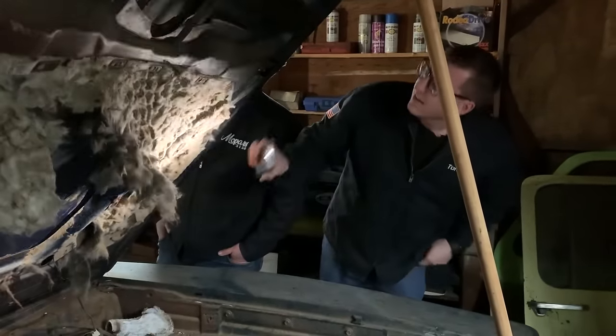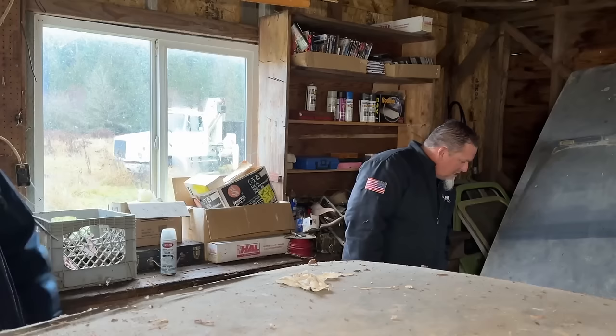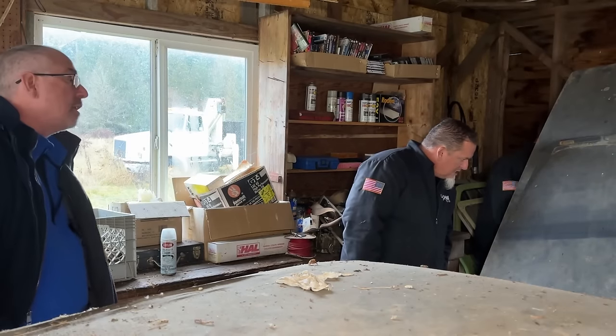Oh, yeah. So I was working night shift, and I got kind of a hair to put that tunnel, that high-rise Edelbrock on there and the Holley.